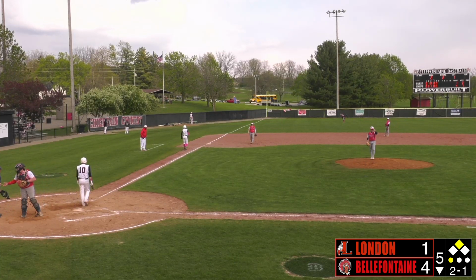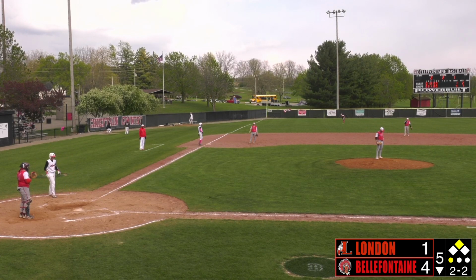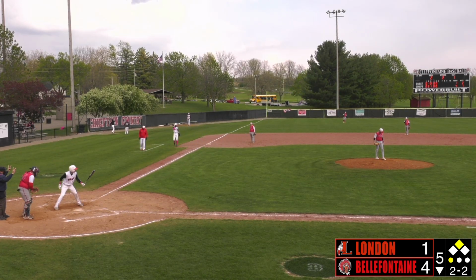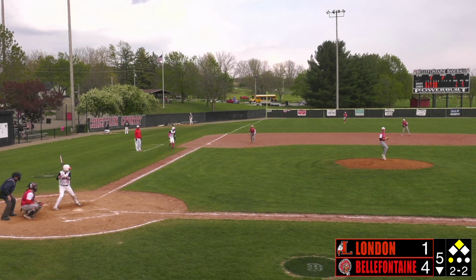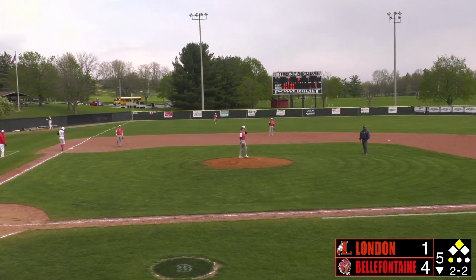Good cut there from Lane Reeves. See if Lane can get one of his infamous ground balls to the right side. His first baseman looks to be just behind the bag, creeping up, and the second baseman definitely is back. Well, tried to shoot it that way.